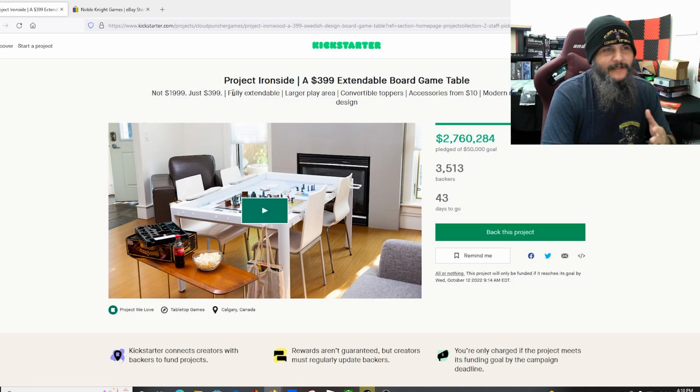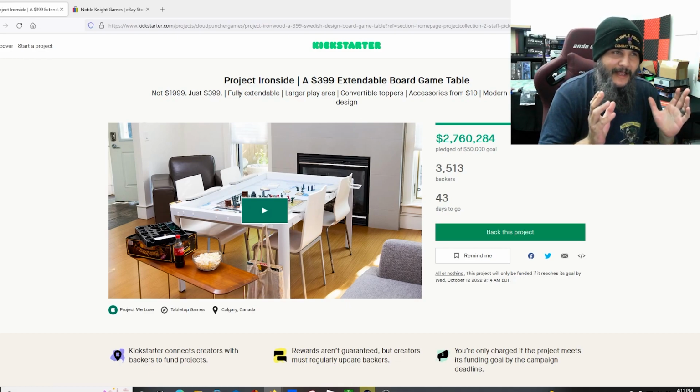And I saw the preview videos and everything, and any decent gaming table costs $2,000-$3,000. I mean, $1,000 minimum, out the door. And I saw this $399. I was like, okay, that's something I could consider if it's good. But let's see what type of stuff they're offering with it. I'm like, there's got to be a catch in there somewhere. And there is a catch.